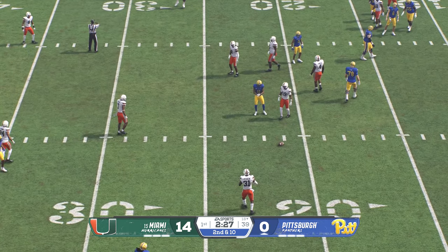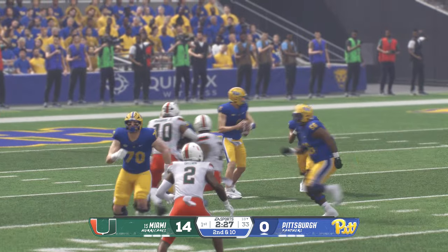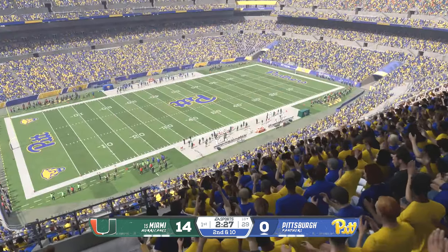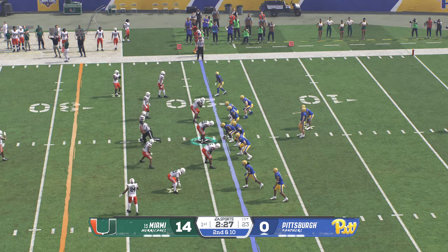Oh, and it's incomplete. It was right in his hands, and he dropped it. I'm not sure the quarterback makes the right decision on this one. I think if he'd do it over again, he would have found a different target downfield, but he made his decision, and that one's incomplete. Second down play coming up for this offense.